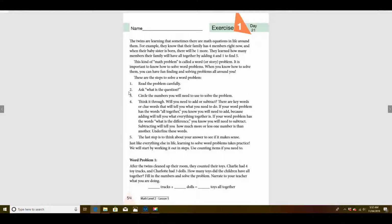The fourth thing you do is you have to think it through. That means, are you going to need to add or subtract? There are key words or clue words that'll tell you what you need to do.